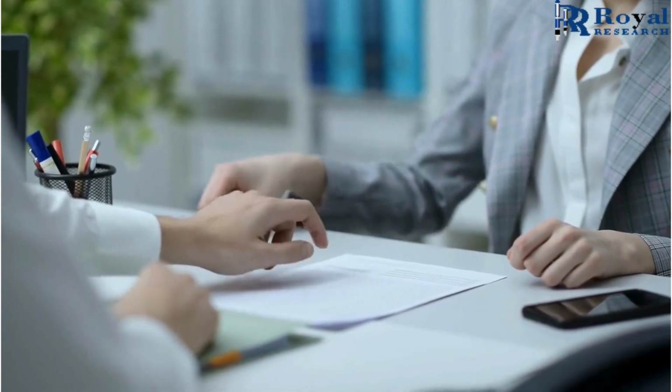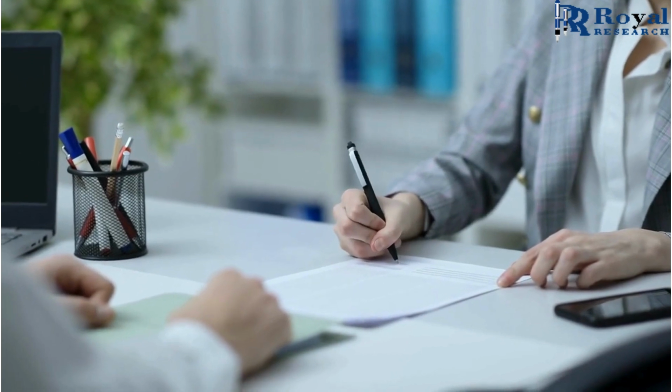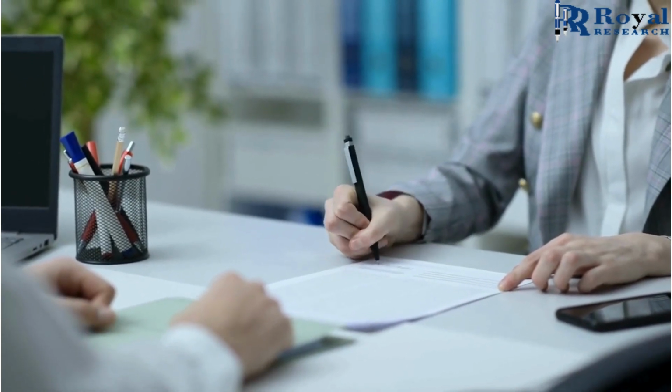When proofreading, focus on one aspect at a time, such as grammar, punctuation, or formatting. This will help you catch more errors. Step 5. Get a second opinion. Have a colleague or friend review your document. Fresh eyes can often catch mistakes that you might have overlooked.